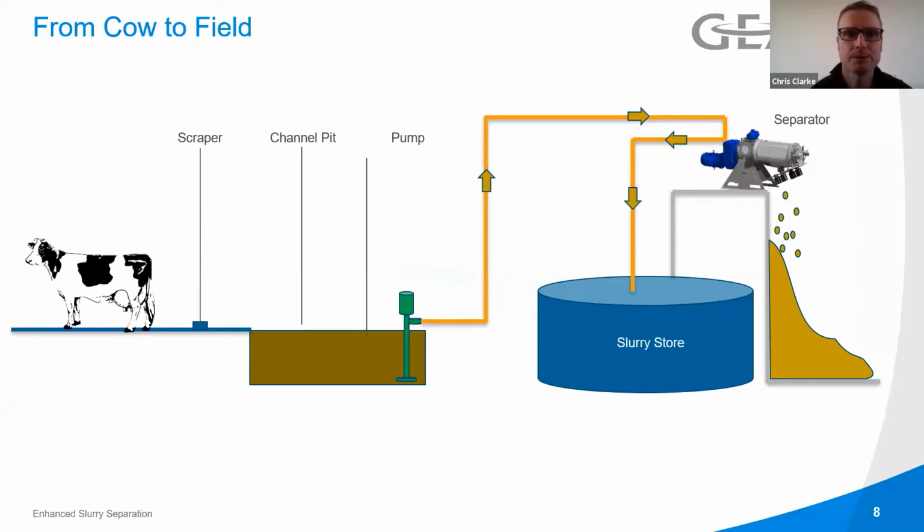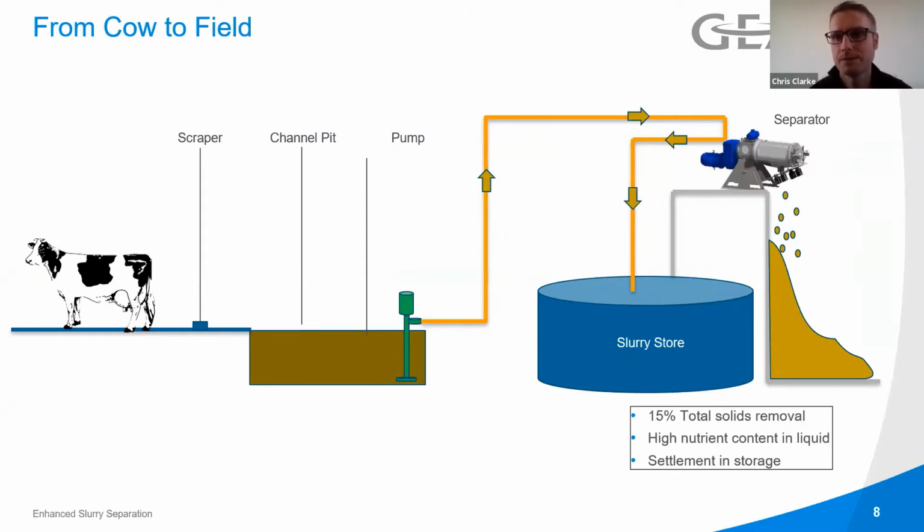Normally we'd say from the cow to the field: you may go straight into the slurry store and straight on. Or you may go through a separator, with 15% total solid removal, and a high nutrient content in the liquid because you're getting some solid removal. You may use the solids for green bedding or as a soil conditioner, as it's easy to stack solids, and then the liquid goes in the store with less solids.